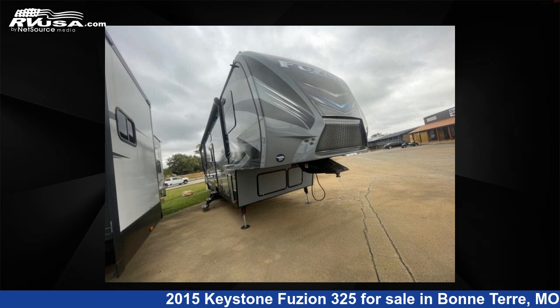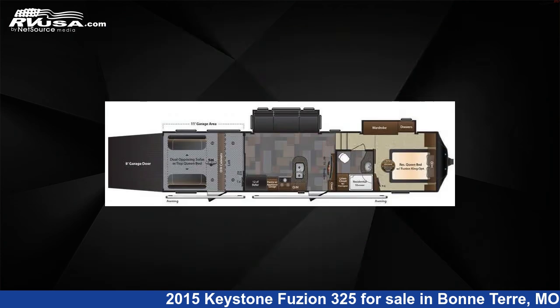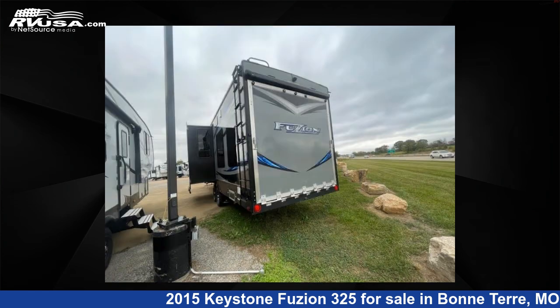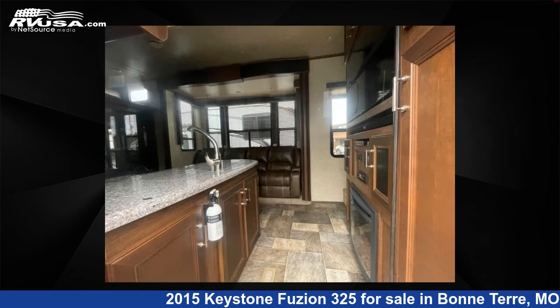This 2015 Keystone Fuzion 325 is a toy hauler RV. It is located in Bonne Terre, Missouri, 63628 and is offered for sale by Optimum RV, Bonne Terre.